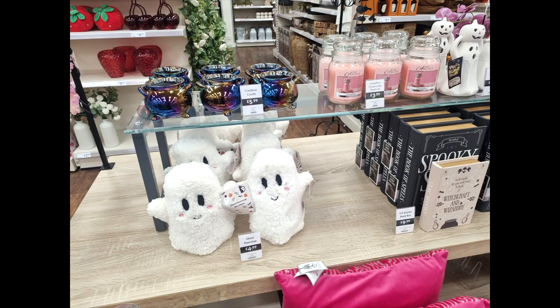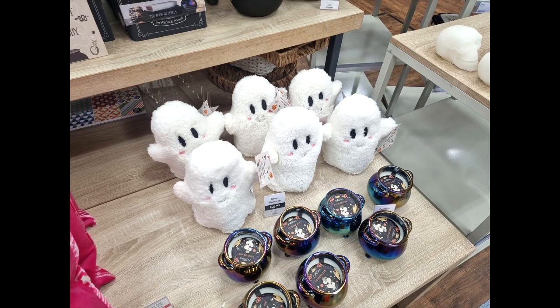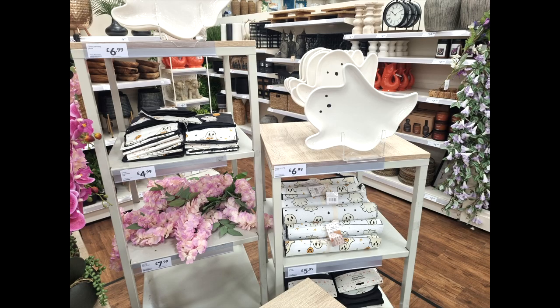But they have got some cauldrons and some spooky spell books, which you can use for decor. I've got a few of those books, like art ones, and you can open them, you can put your remote controls in them. So it's nice that they've got some for Halloween. So definitely a few things in there already.